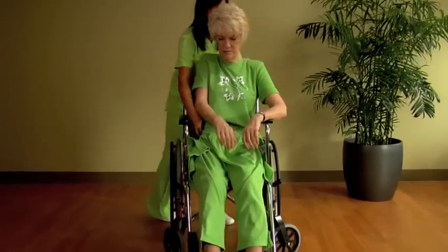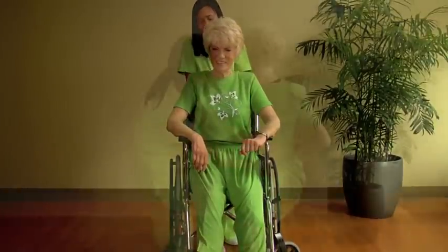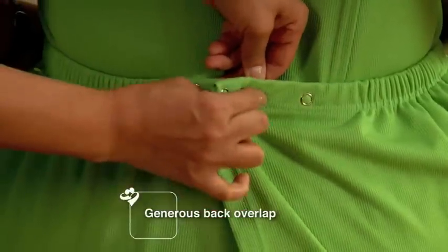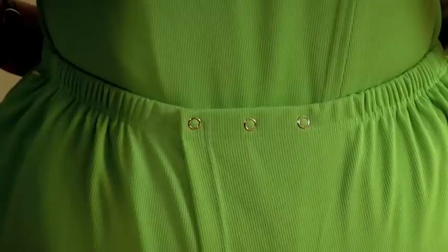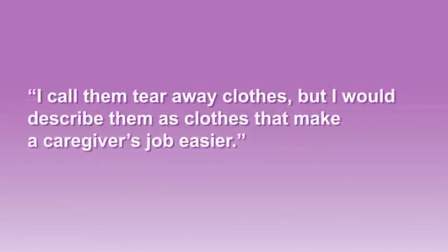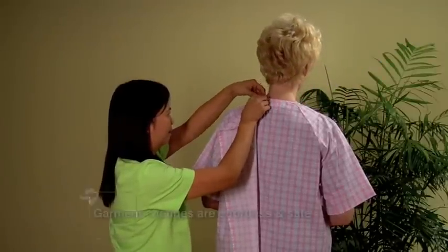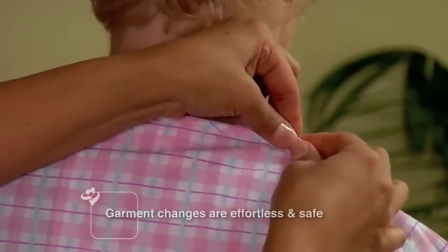Pants completely open up and legs are comfortably inserted into the pant leg openings. Caregivers simply snap the generous overlap into place, providing complete coverage and discretion. With adaptive clothing, the possibility of injury to the person being dressed or the person dressing them is greatly reduced.